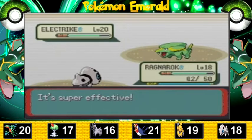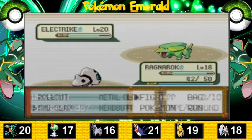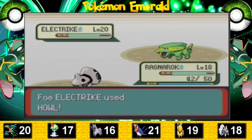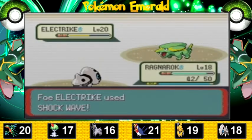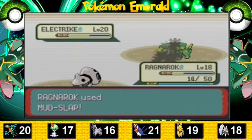Mud Slap. The only problem with this Mud Slap is it's not doing that much damage. Well, that's because Ragnarok is mainly a physical attacker as opposed to a special attacker. Just the fact that it's lowering your opponent's accuracy, that's pretty good. But it's got Shockwave. Damn it. I hate that move.